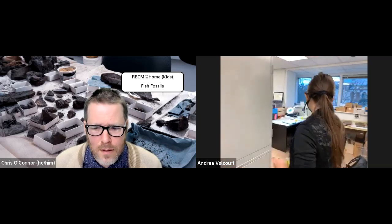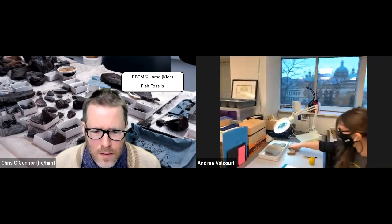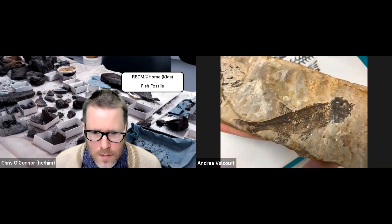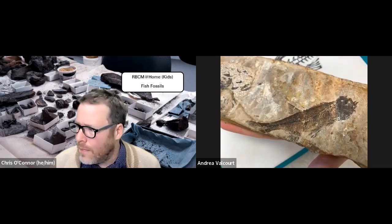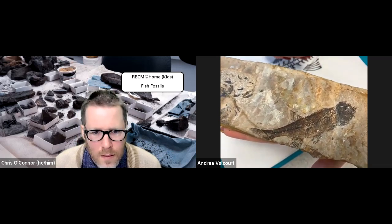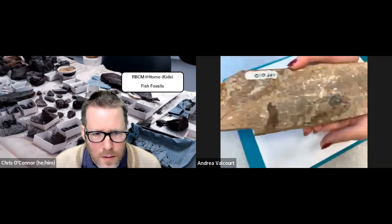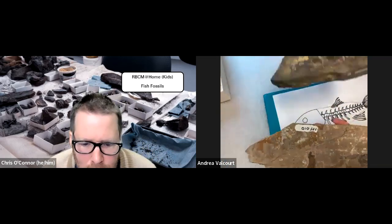There's three main fish. One of them is called Eohiodon. It's like this, with a nice long thin body. It's closely related to, I believe, mooneyes, which are little silver fish that are in lakes.